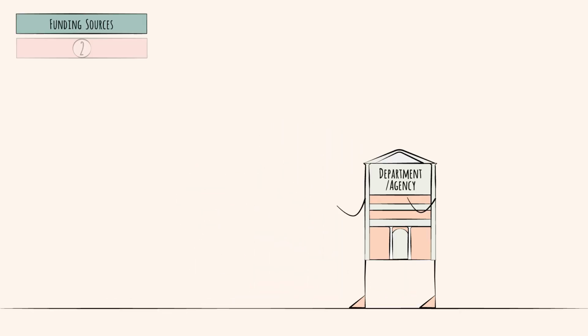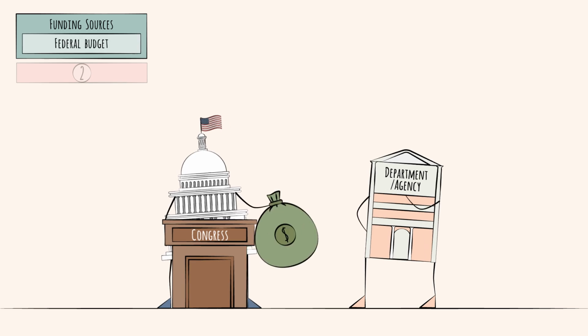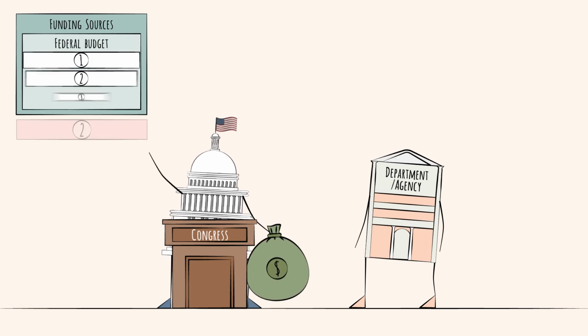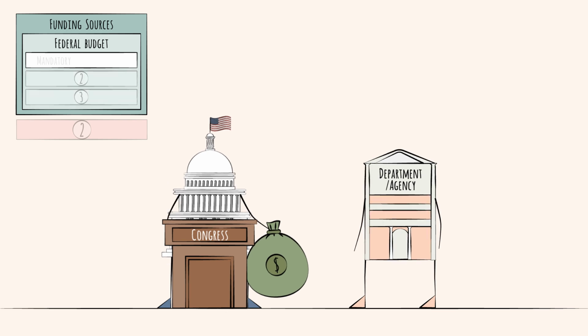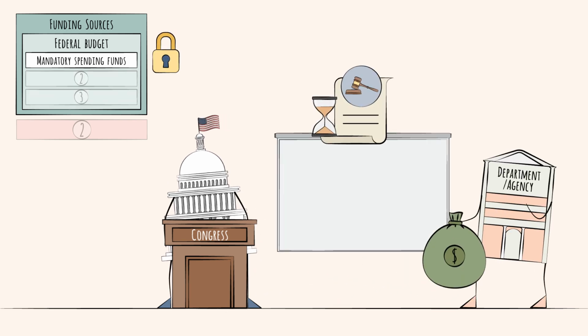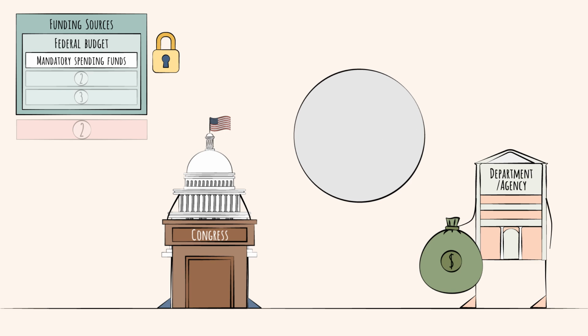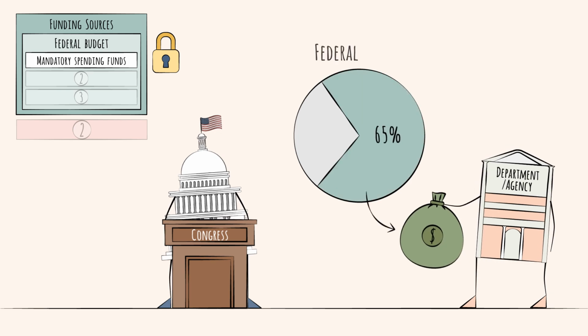Most of the funding indeed comes from the federal budget, and Congress holds the purse strings. Congressional funding is commonly grouped into three buckets. For one, the mandatory spending funds, which are locked in by existing, longer-standing laws. This is how Medicare and Social Security are funded, for example. Mandatory spending accounts for roughly 65% of the federal budget.